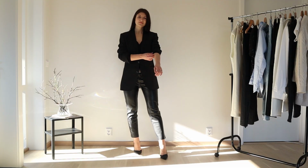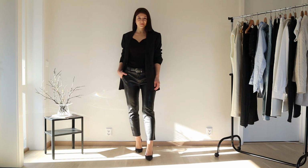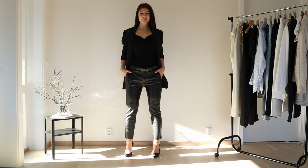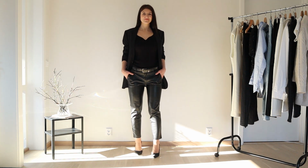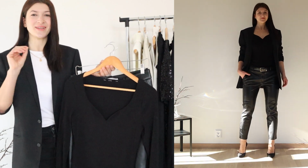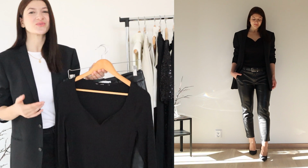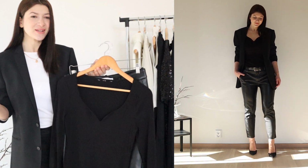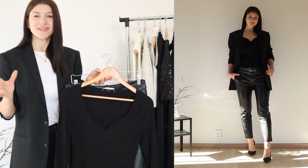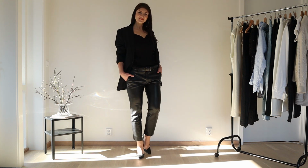Even though I am again wearing everything black from head to toe, I again used different textures and different style elements, especially the one that I found in this blouse with this beautiful neckline. So I believe if you opt for something black from head to toe, it doesn't have to look boring at all. As I've already shown in two of my examples, I love wearing everything black from head to toe, but I always try to add something different that is going to make the look stand out even more. And I really love how this look turned out.